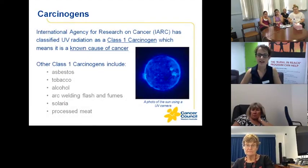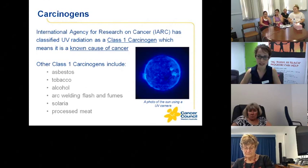So the International Agency for Research on Cancer has classified UV radiation from the sun as a class 1 carcinogen. Class 1 carcinogens are classified as known causes of cancer. UV radiation is a known cause of cancer, and it is the major cause of skin cancers. Over 95% of all skin cancers are caused from overexposure to UV radiation.